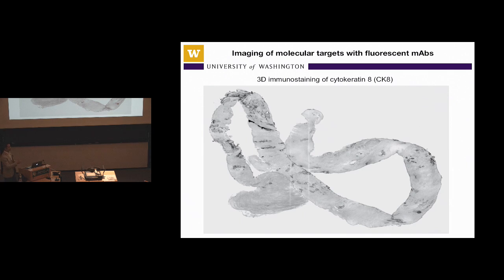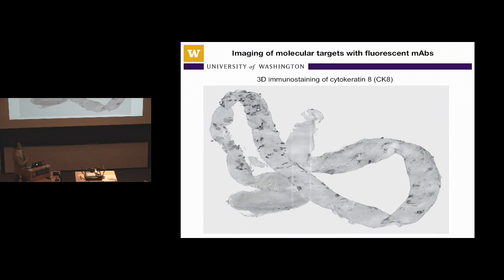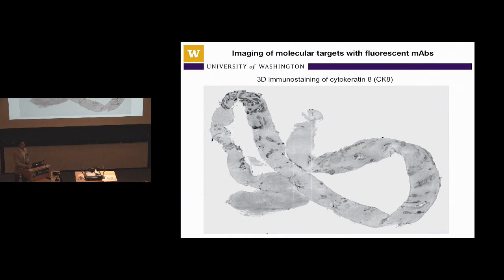Getting antibodies to penetrate deeply into tissues is not easy, but this optical clearing helps us to stain at the microscopic level, in this case, cytokeratin, that's used by prostate pathologists to determine grading as well.